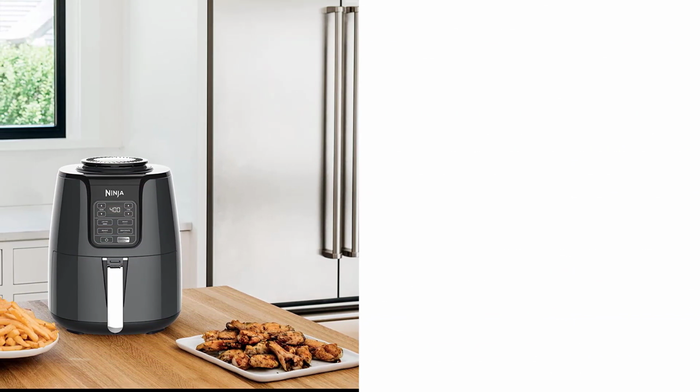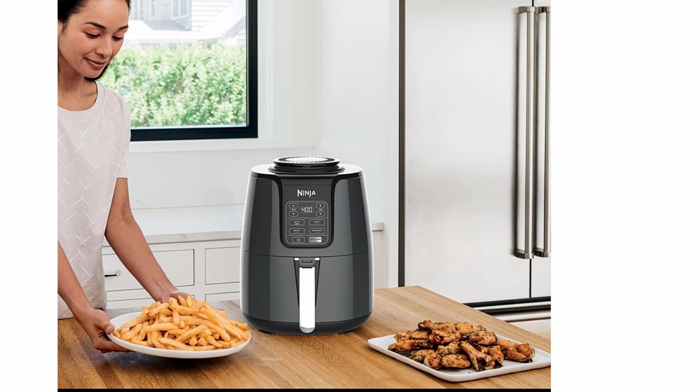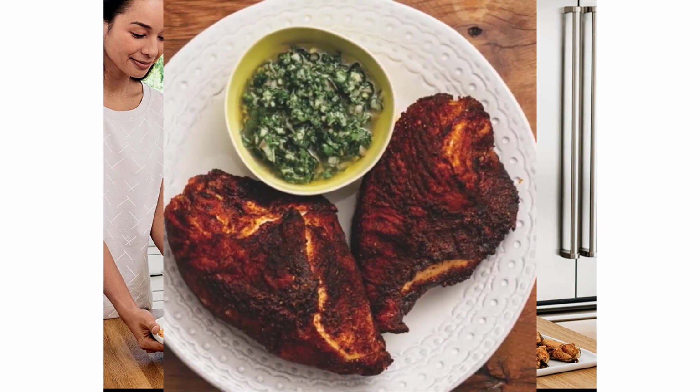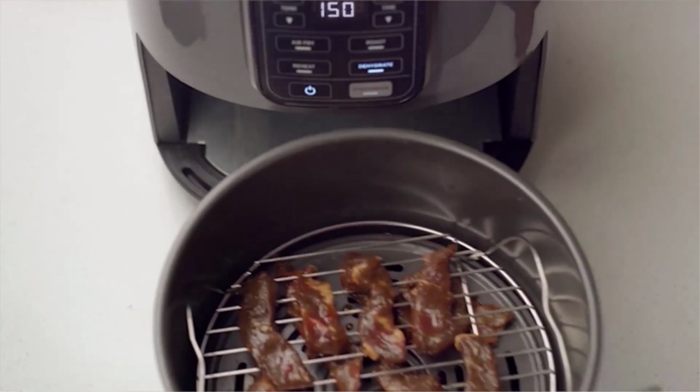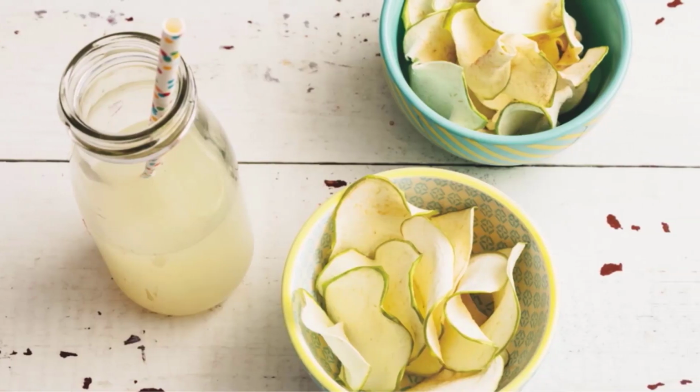The Ninja also has very simple controls, whereas some air fryer interfaces were overly complicated or had buttons and dials that just didn't make much sense. With the Ninja, there are only 4 buttons to control the cooking mode: air fry, roast, reheat, and dehydrate, as well as simple buttons to control the temperature and time.